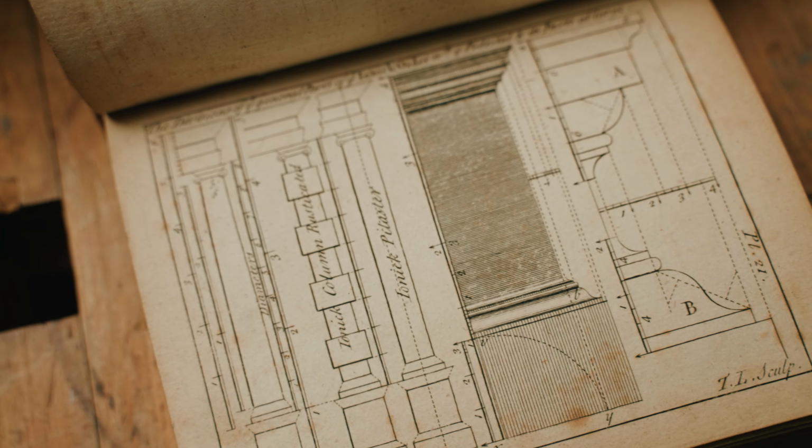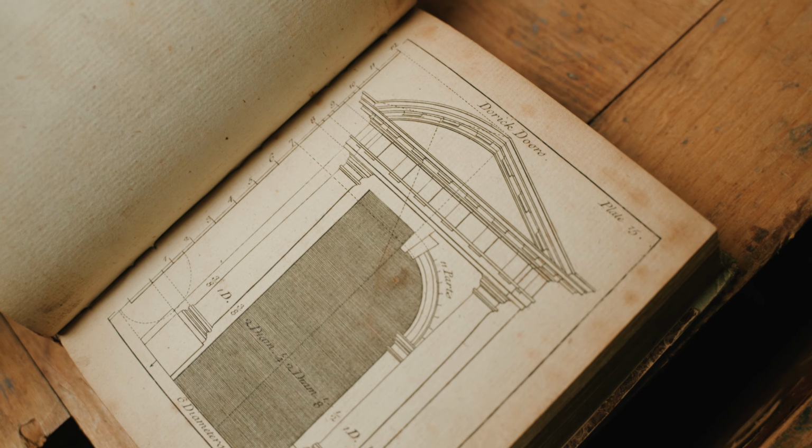So we're going to talk today about the history of crown molding and how to use it today, how to get the right scale and proportion and get it right. I'm doing research for this book on historic millwork, 1740 to 1960, and I just finished the first chapter on moldings.